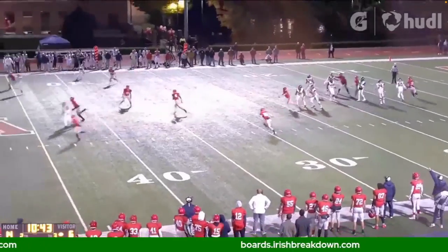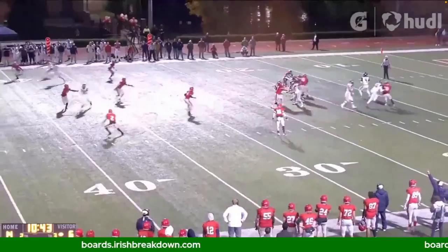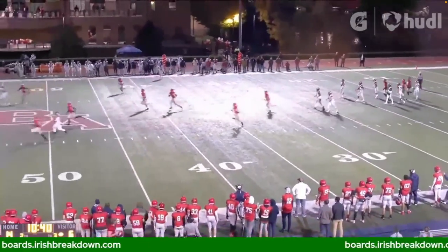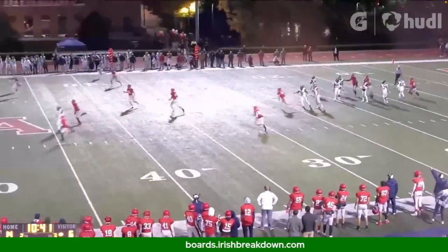It gets over the top, but I don't think people understand this. This was kind of my problem when I first watched him too, John: sometimes guys with that ease of throwing can mask just how well they're throwing it. You know what I mean?